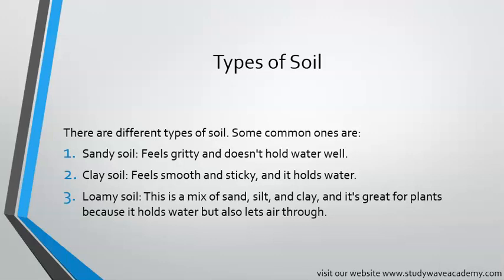So each type of soil has its own unique characteristics. They are suited for different kinds of plants and purposes. So the soil you have in your garden or farm can affect what you can grow there. So these are the common types of soil we have: sandy soil, clay soil, and loamy soil. And each of these soils is suited for different kinds of plants and purposes. Do we understand that?